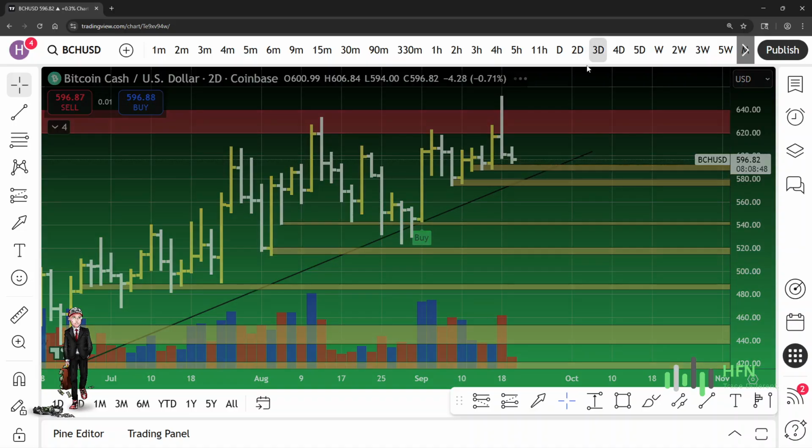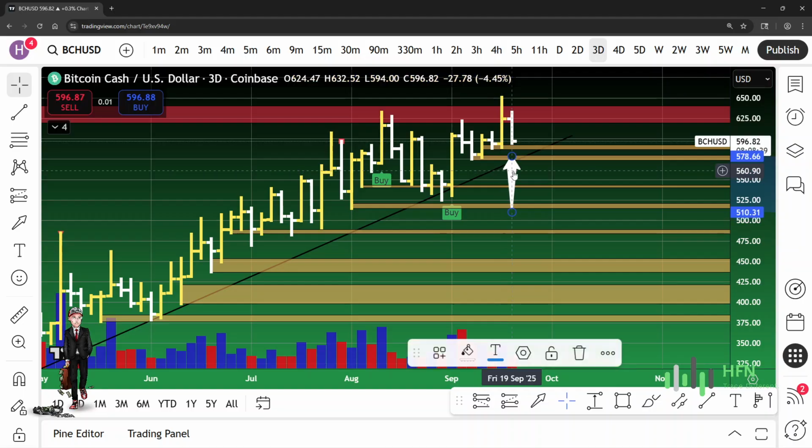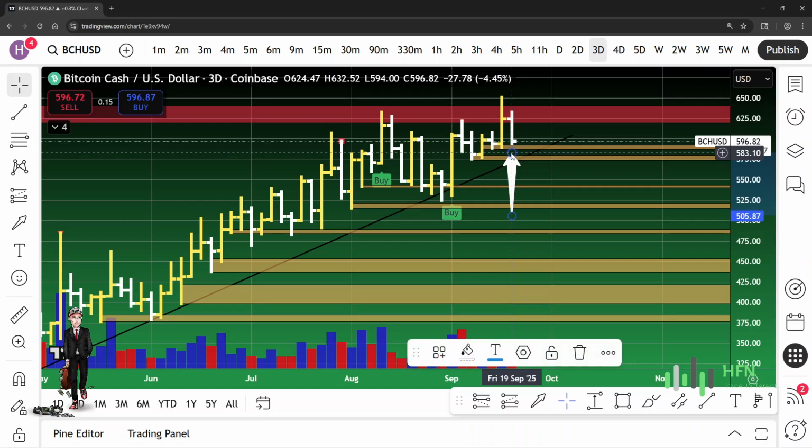Here is Bitcoin Cash on the 3-day. I don't like the 3-day neither. Okay, so looking at this on the 3-day, the beginning stages of selling occurred here on this 3-day price bar, and then it's still bleeding over into this current 3-day price bar. Now we still got 8 hours and 8 minutes, but this doesn't look good in the short term for us to see buyers initially try to hit that first buy pocket that we just created on this video.